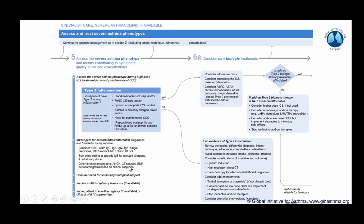So here's some additional lab work you can do to further work up these patients, ensure that they don't have another condition that you're missing: get an ANCA, CT sinuses. Do they have chronic sinusitis, maybe an immunodeficiency? Do they also have heart failure on top of this? And then consider referral in that situation.